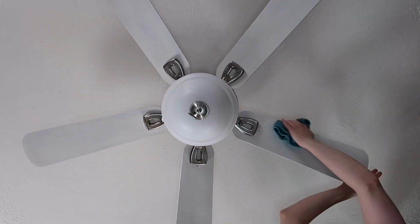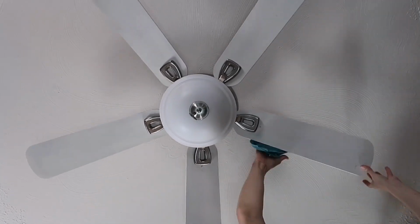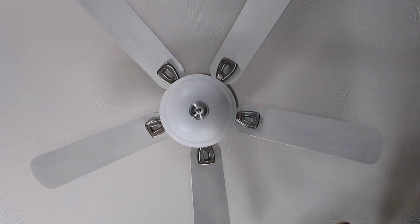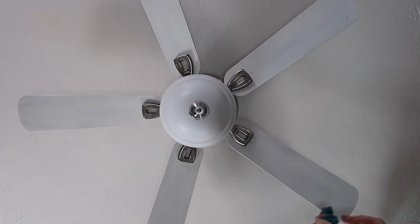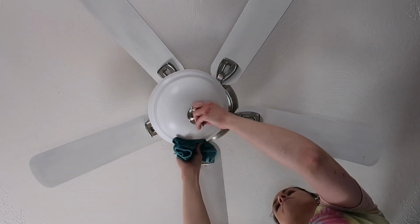The blades on this fan weren't too bad at all, but the part where the light bulbs go and that little bowl thing, they needed some TLC. They needed some love.